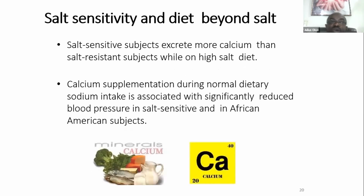What about other diet? We know that salt sensitivity is conferred by sodium chloride. What about other nutrients or electrolytes? Salt sensitive subjects excrete more calcium than salt resistant subjects in their diet, and it's been shown that supplementation of calcium during normal dietary intake of sodium leads to significantly reduced blood pressure in these patients. And the protective effect of calcium in terms of dietary provision led to the JNC recommendation of low-fat dairy products as one of the components of the DASH diet to reduce blood pressure.